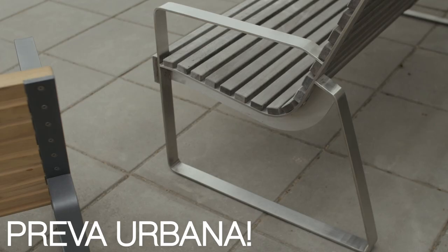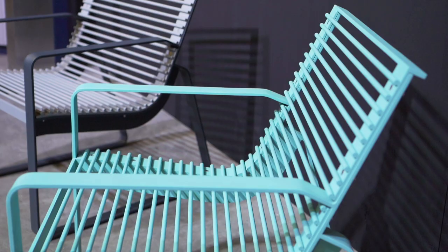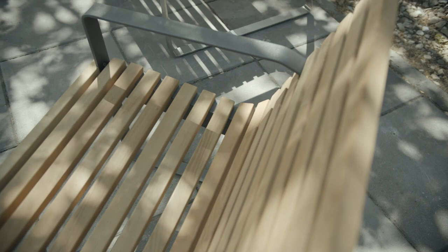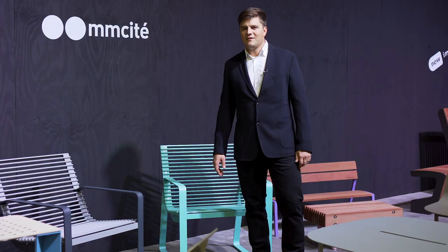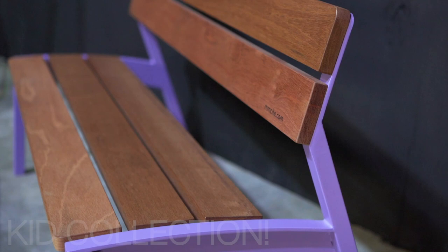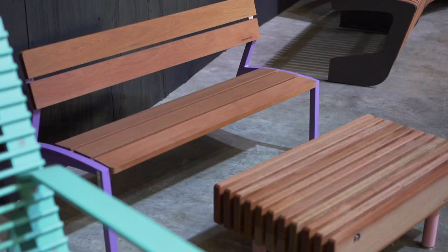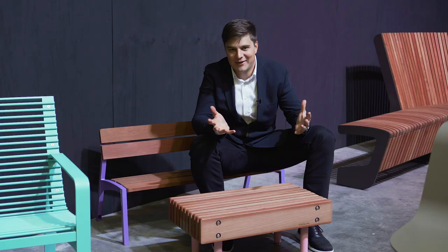Priva Urbana is on the borderline between a park bench and a private garden furniture. This is an all-steel version, but there is also a wooden version available. The ergonomics of this bench are uncompromised. Ergonomics also play an important role in these pieces of furniture. If you can't tell, these are obviously designed for kids.